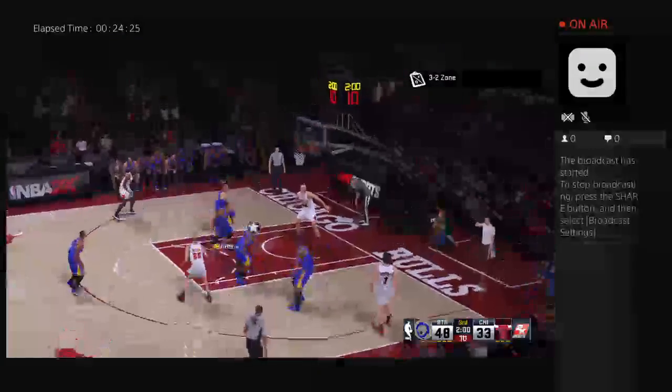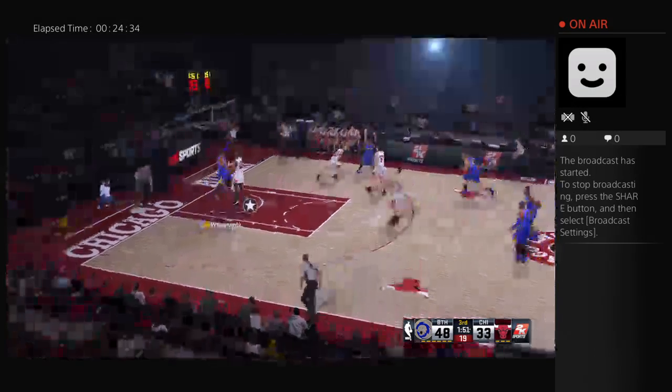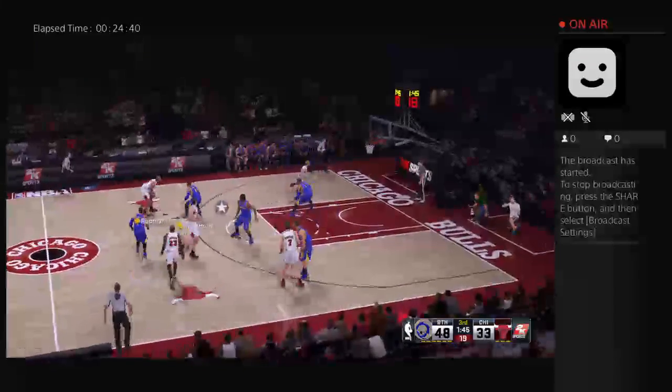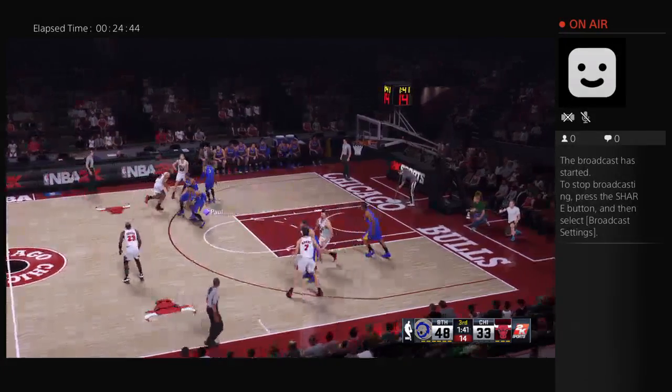Here's Kukoc. The offensive rebound. Pennington. Good work defensively by Anthony. There was just enough defensive pressure to get him off balance and cause that shot to go awry. Chicago trails by 15. There's the dish to Rodman. The pass to Kerr. Kicks it to Jordan.